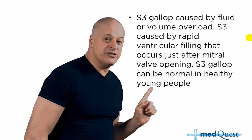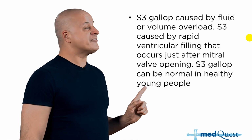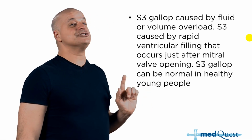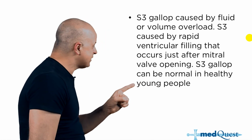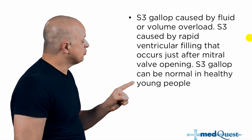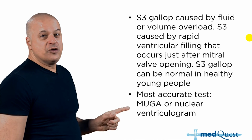The one in the healthy young person will never be confused, because those people are asymptomatic. The healthy young person will not be short of breath.